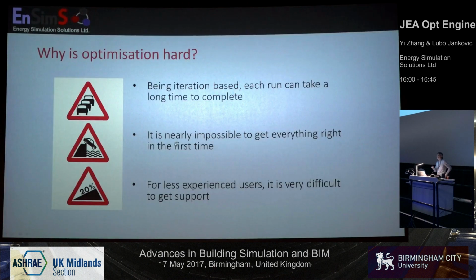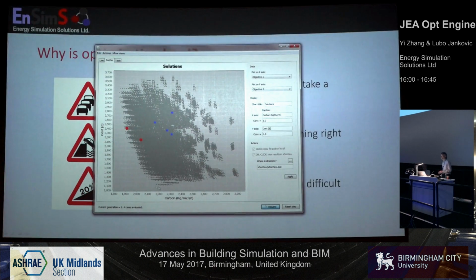So, why is optimization hard? Actually, before I start, how many of you know what optimization is about and use it maybe? So few. Right. Let me show you this first. This is a little illustration of how optimization works. The gray cloud of points are actually from a parametric study. So basically meaning run all the permutations of your model, say large window, small window, with shading, without shading, tall, low, all sorts of design possibilities in one go.